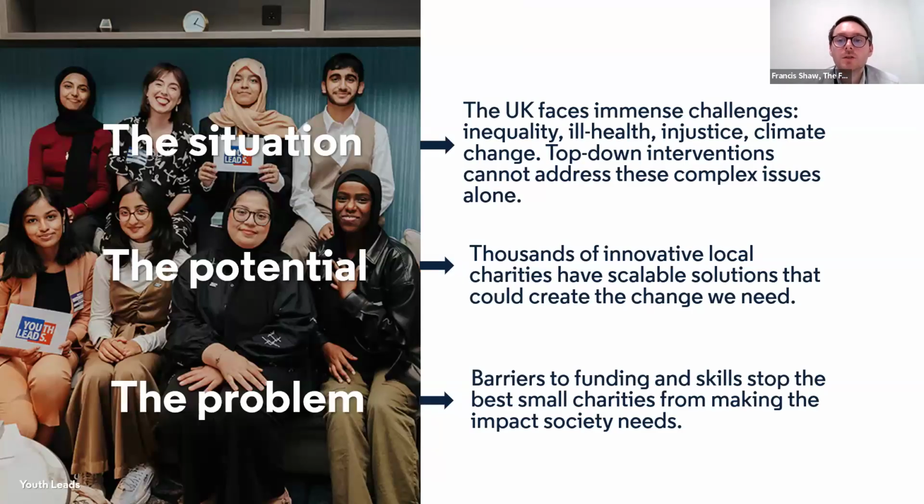So why do we focus on smaller charities and social enterprises with an income of under 500,000? We recognize that the country is facing immense challenges from ill health, inequality, injustice. We're starting to see the impacts of climate change. We recognize that very often top-down interventions just aren't cutting it. And even where they do, top-down interventions in isolation are not sufficient to solve the problems that we're facing. And we recognize that there are thousands of innovative local charities across the length and breadth of the UK that have really amazing solutions to the problems that we're experiencing. They're already showing the proof of concept with the beneficiaries they're working with, transforming lives and overcoming the problems that I've just mentioned.